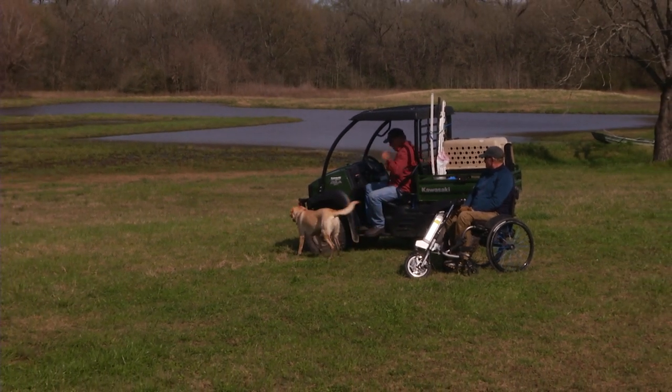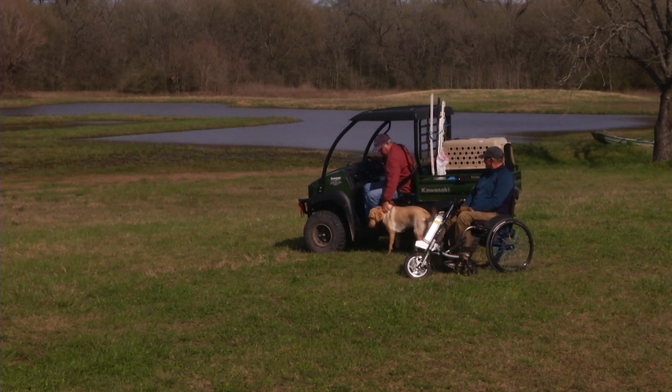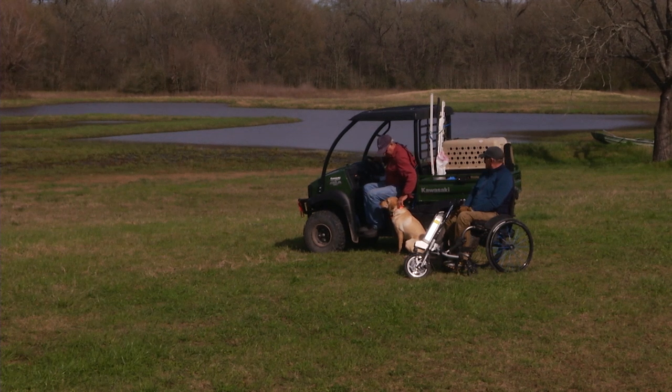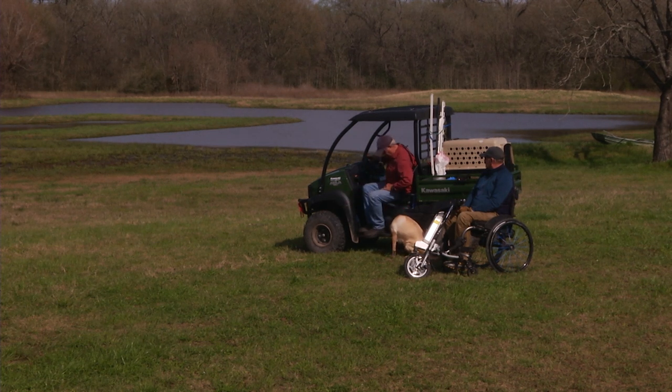Come here, sweetie. Sit. So this is the position we're going to be in right here. Sit. So that's the position. All right, because if she's forward, then Dave won't be able to operate her.